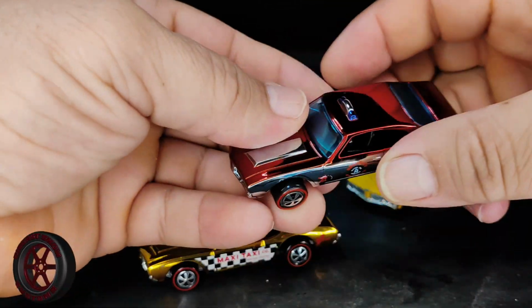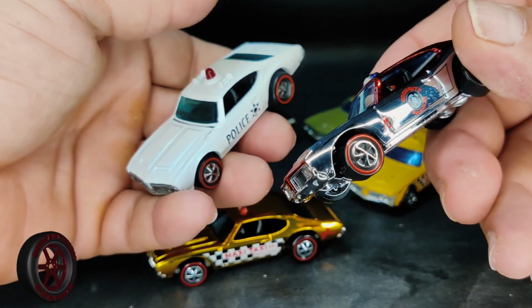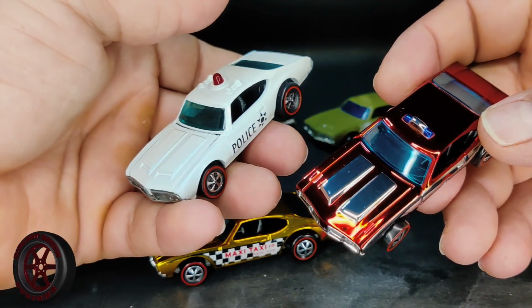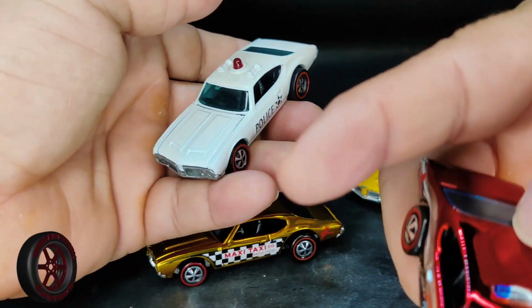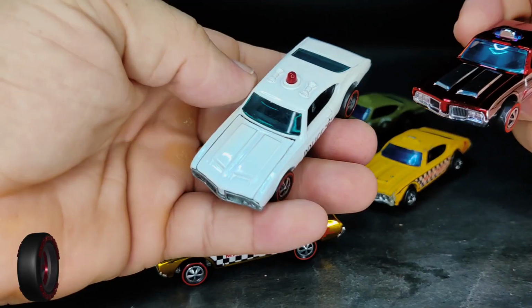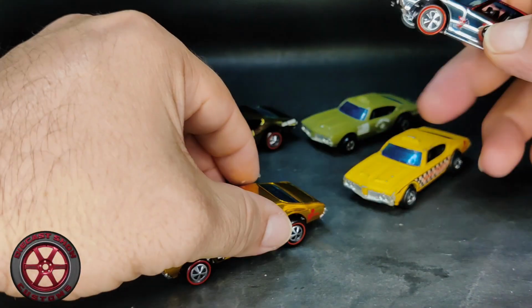So this one does not represent this one. This is just a security car. It's identified as a 442 like I showed you previously. This one does have an RLC model, which I put a picture up on the screen right now, which I don't have, but you can see that it does have an RLC model. This is all by itself.